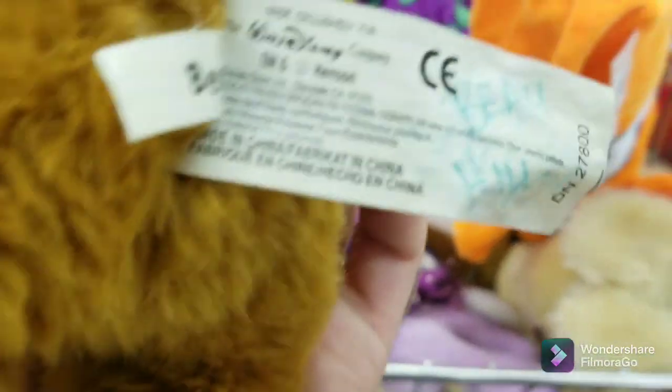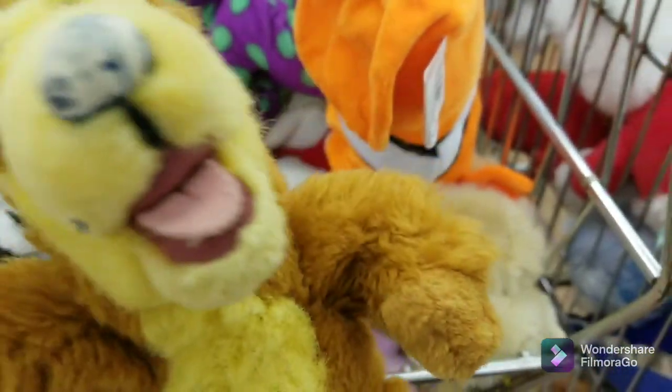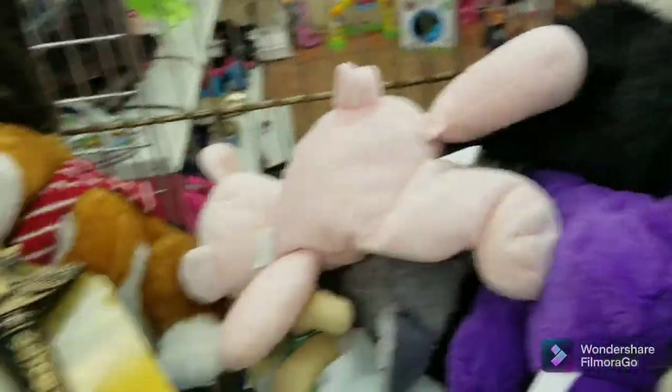I don't think I actually showed me picking it up. This one was interesting. It was Disney. I think it was maybe Berenstain Bears, but the nose is really worn, so I didn't feel like fooling with that one. And then I also do pick up a couple more items at this store.